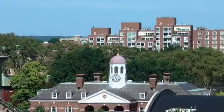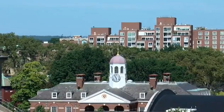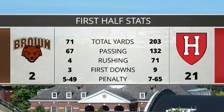Brown has got to find a way to pick up more running yards, to try to find a way for its offense to get going here. Just have not been able to find anything on the offensive side. Both teams have run 33 plays. Brown's only 71 yards, Harvard up over 200. Yeah, you see the numbers favor Harvard across the board.